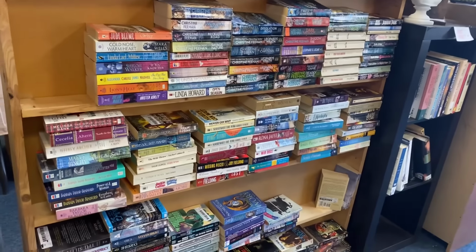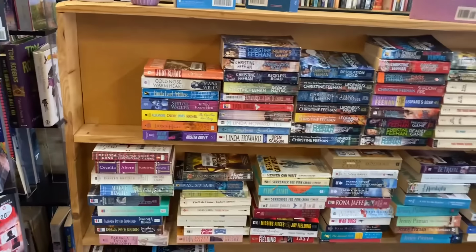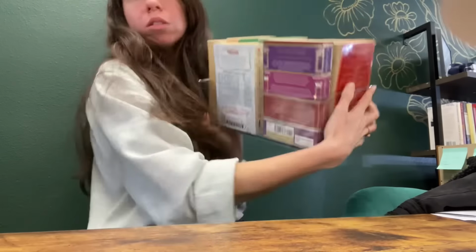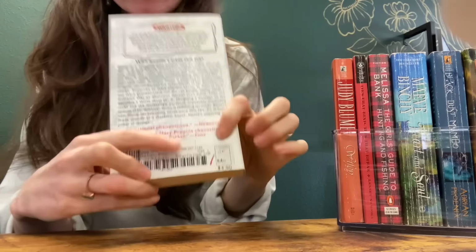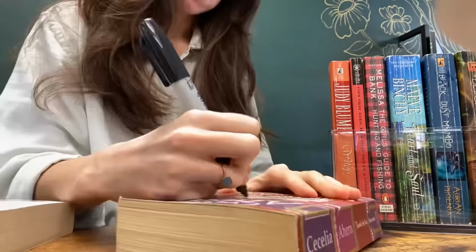So few books actually get sold from this shelf. So I think I'll look through and fill this guy up with them. Okay, so I've got some in here. I'm just gonna go in and cover the old prices and write $1 on here, so there's no confusion when people check out.